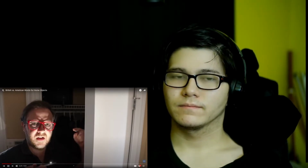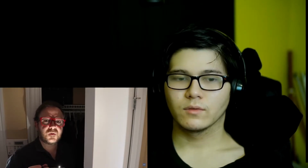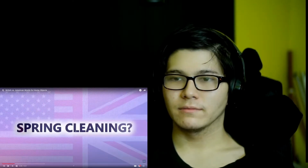It's quite a good idea to have one of these around. Partly because it makes it easier to look inside the closet, but also because I like to play horror pranks on my wife. Anyway, in Britain, this is known as a torch, whereas in America, it's a flashlight. Yep. Flashlight or just a light.